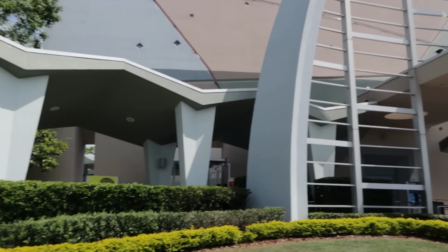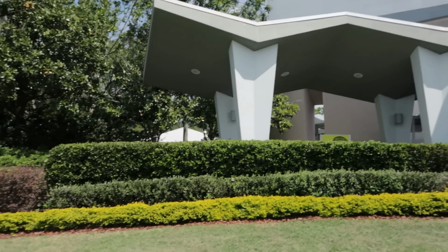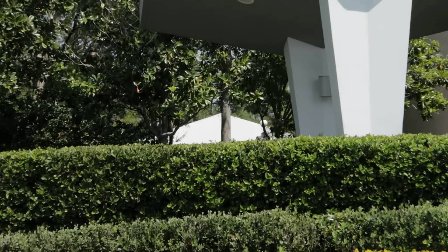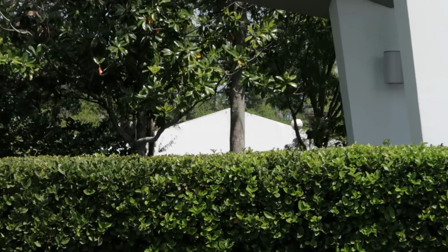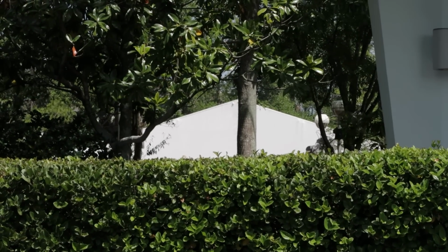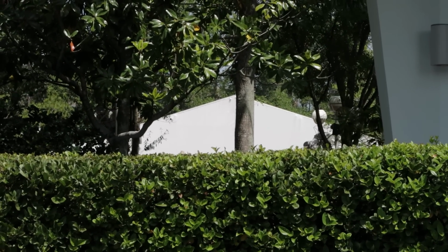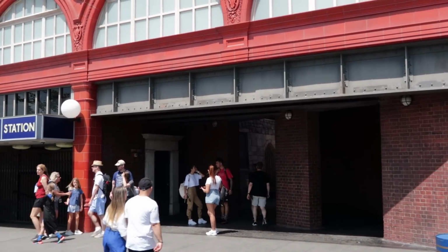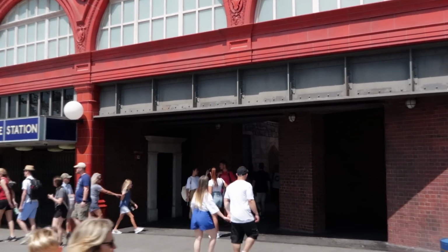Over here by the MIB attraction, see that tent in the background there? I'll zoom in on it. I cannot be convinced that it is not an HHN haunted house tent. I'm almost positive of it. I have a very important question that needs to be answered in the Wizarding World.